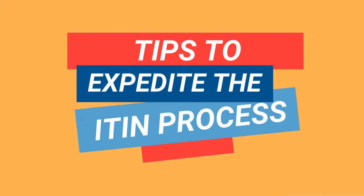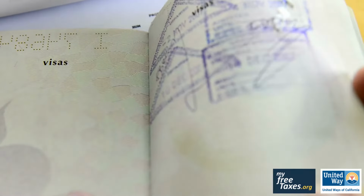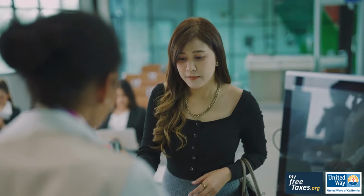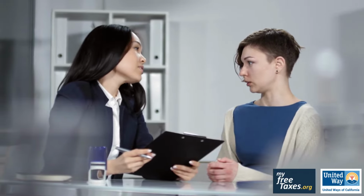Tips to expedite the ITIN application process. As mentioned before, mailing your documents will require that you send hard copies of your documents. We know that this is not ideal. To expedite the process, we recommend either going directly through the IRS Taxpayer Assistance Center or a Certified Acceptance Agent, or better known as a CAA.